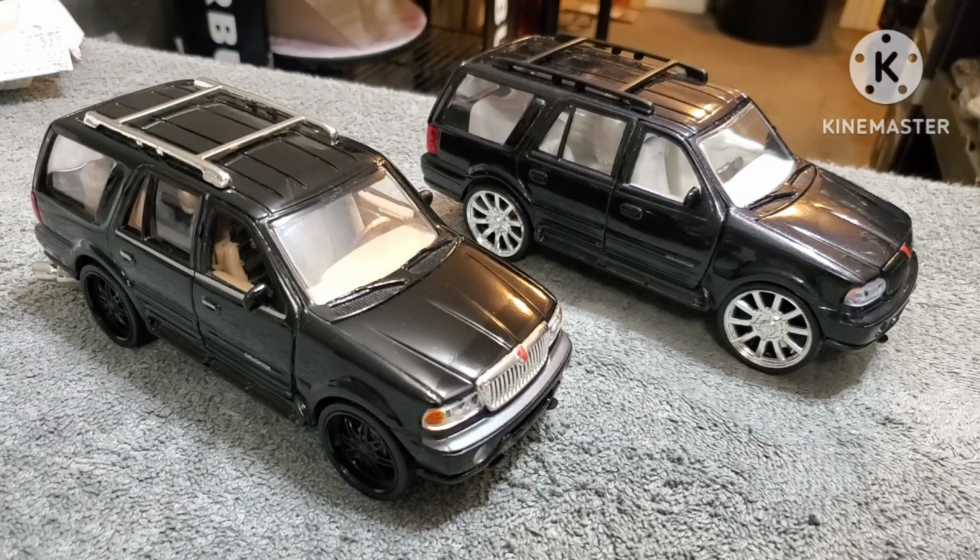So here's where I want to go deep into the conversation. Now, the Lincoln Navigator had 5 generations, right? 5 generations. But here's where the confusion starts. So we're going to go ahead and get into the different generations of the Lincoln Navigator. And this is where a lot of the confusion starts.